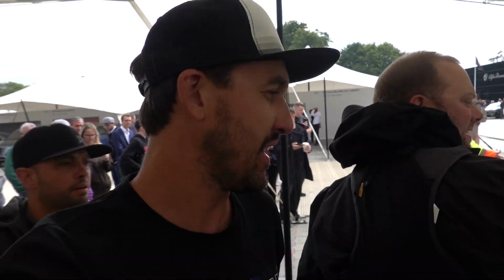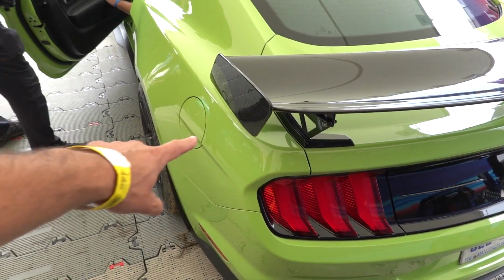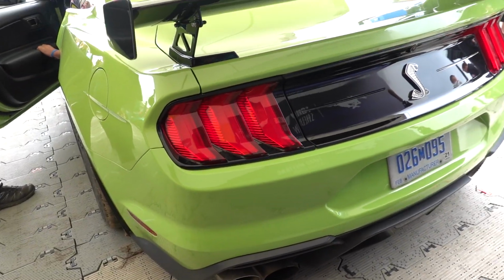Vaughn, before I hop in, man, give me a little bit of this thing. It sounds ridiculous. Carbon wheels, carbon wing. Yeah.